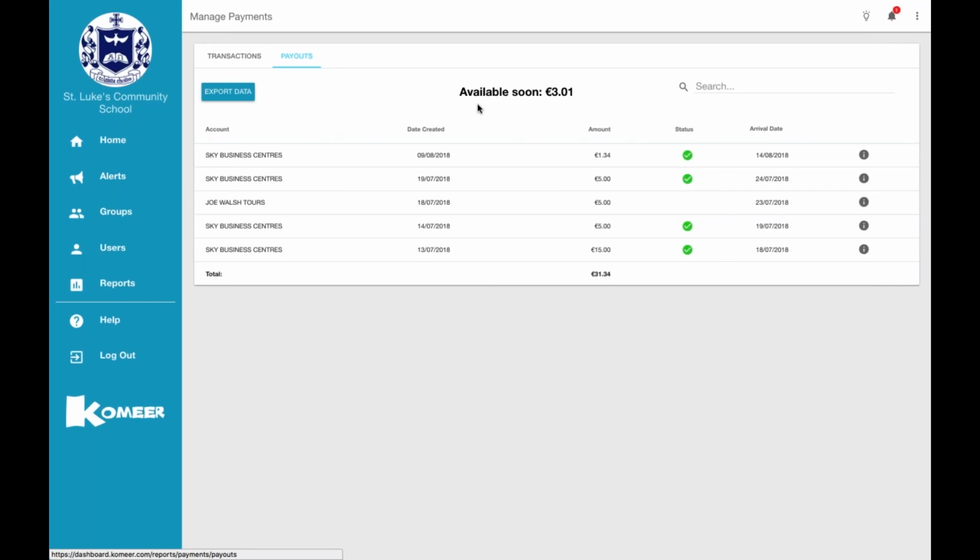The first time you use Komeer with Stripe enabled, it takes a bit longer because Stripe in the background is verifying that everything is okay. So for the first time, it takes between 5 and 7 days. It then gets quicker. And we have set Komeer automatically to do a payout on a daily basis.